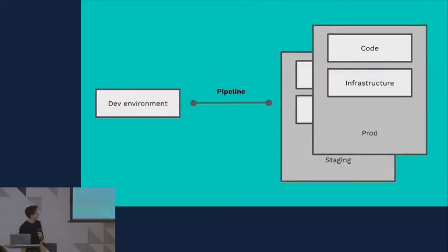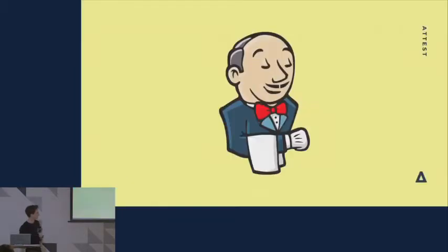So we looked at this as well, and we covered a little bit about the left-hand side and your dev environment and the things you do there, and a little bit about the right-hand side, but not so much about the pipeline. I guess the pipeline is almost the most important bit. It's the bit that links where you write your code and where you run it, and that's the bit that we thought about optimizing the most. So how? Well, this guy.